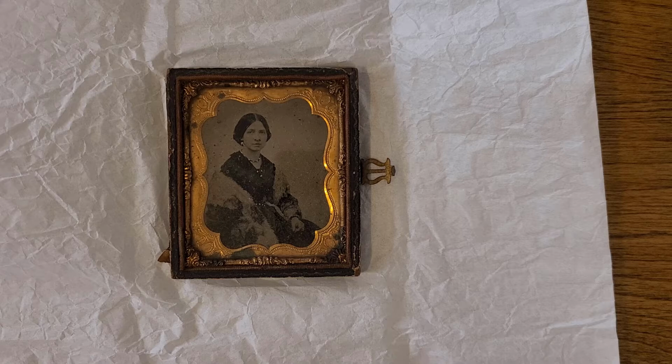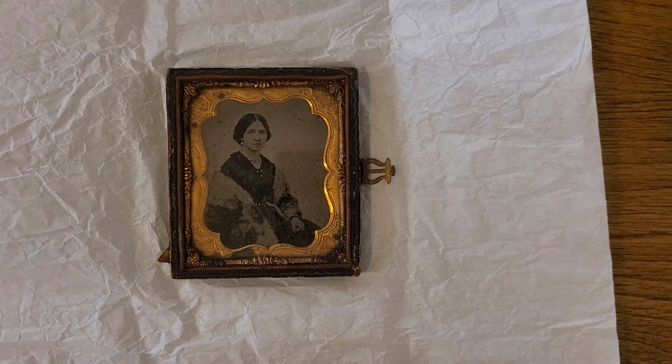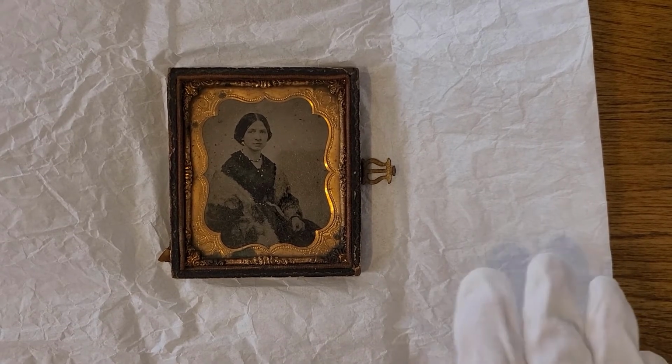People who have come to visit the site may have seen this photograph in our entranceway, in the hallway, in one of our panels there. The person featured here is who we believe to be Minerva. I'll read you some information off and then we'll get a closer look.